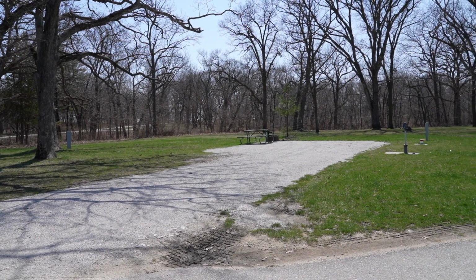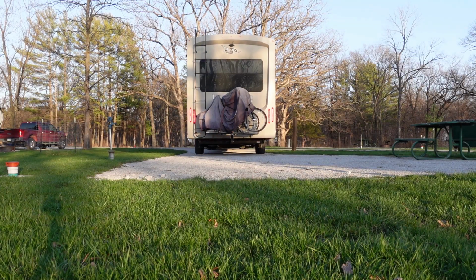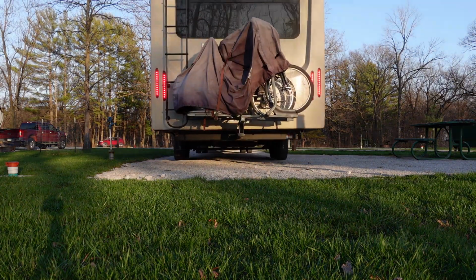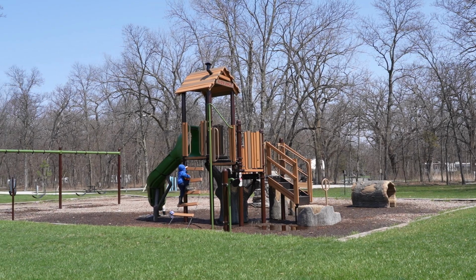The campground is also really great if you want to camp in Iowa. We arrived in the evening last night, fairly late, and got a really nice spot. The campground has a playground, has all the regular amenities, has almost 100 spots.